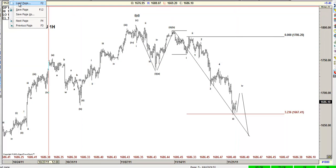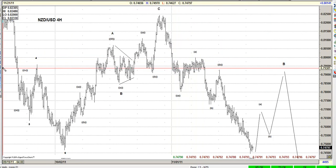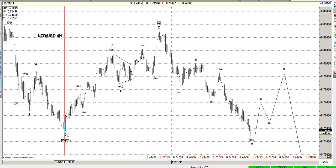Now, let's take a look at one of the most significant things that happened today on the market. That's based with the New Zealand dollar. The New Zealand dollar today did break below the low that happened on October the 2nd, October the 4th area. So that's the first one to take that low.